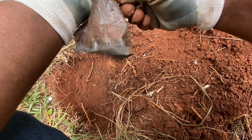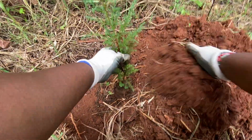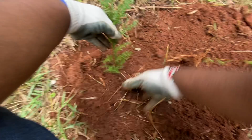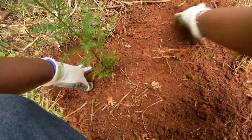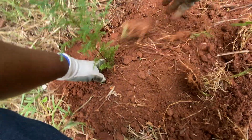See? So while planting, you don't have to remove this soil over here. This soil helps a lot. It really, really helps a lot for the tree to grow in a correct way. So in a few days, it will start producing some new leaves on it over here.